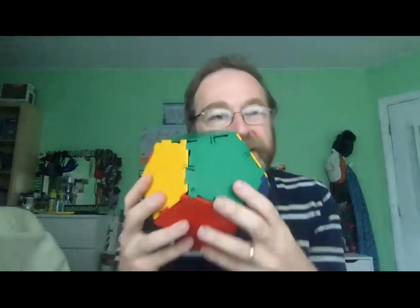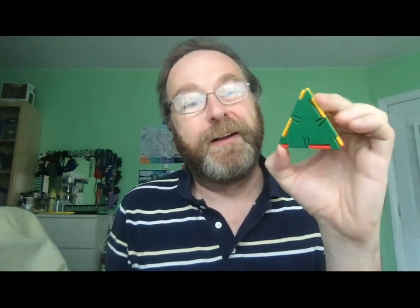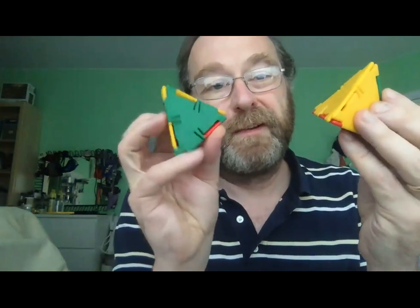But the trick is that it is not screwed to the table, we are allowed to turn it. And so some colorings that are initially different might actually turn out to be the same after this dodecahedron is turned. So let's consider a simpler example. Here is a tetrahedron with four faces, and its faces are colored in three colors. So two faces are yellow, one face is green, and one face is red. And here is another one, okay?